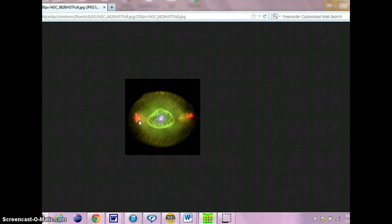In addition, these fliers seem to be moving outwards horizontally at speeds greater than the speed of sound, faster than the rest of the material that's expanding outward from the nebula. These fliers have low ionization in comparison to the surrounding gas of the halo, suggesting that ultraviolet radiation isn't able to penetrate them.